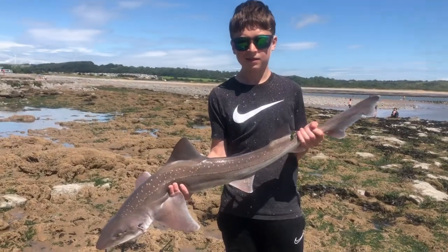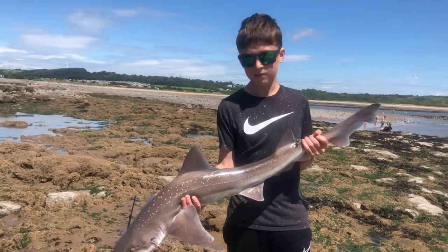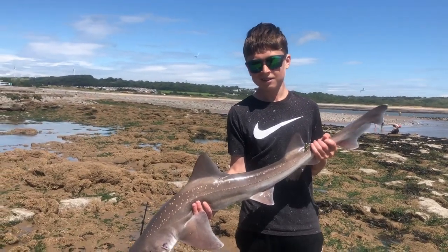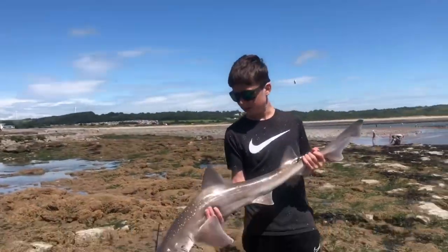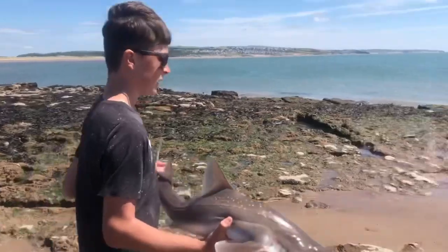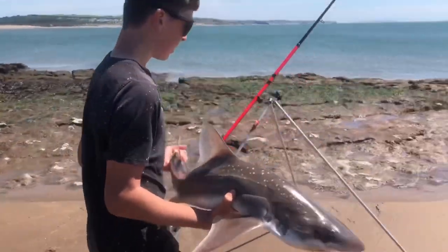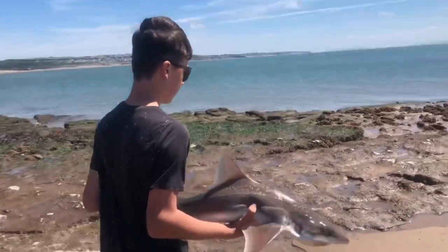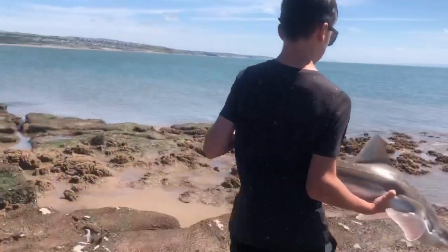Here is Mason's lovely hound at 11.8 pounds right there. Smile at the camera, Mace. There we go, there's a beautiful PB for him. Are you going to let her go? Yeah. Let's get him going back. What did the fish take? Hermit crab. Because we can't get crab at the moment. It was hermit crab and I put a little bit of squid on it. I'll show you my bait now.